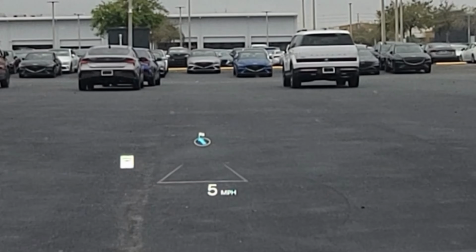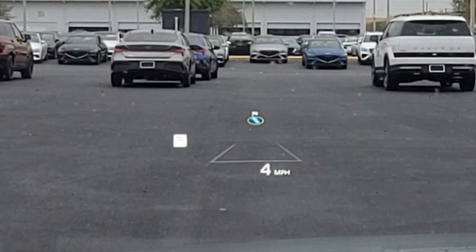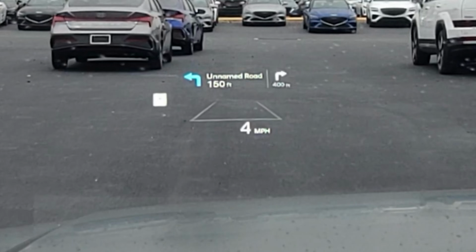Now, as you drive the Santa Fe, if you look straight through the glass, you usually only see what's in front of the car, but Calligraphy has something special. It is called heads-up display, so it's like a little hologram on the glass. It can show a lot of things, like how fast you're traveling, whether to make a left or a right if you're using navigation, and even if somebody's in your blind spot.